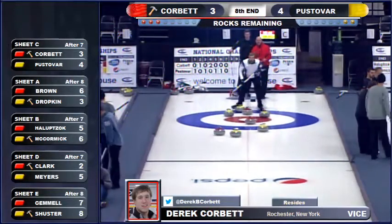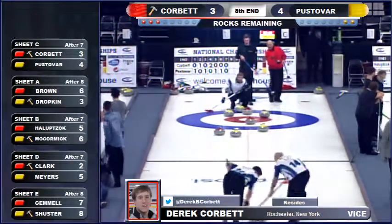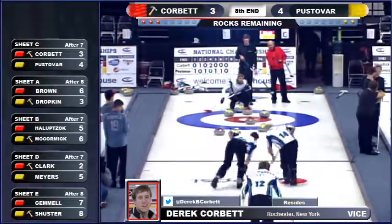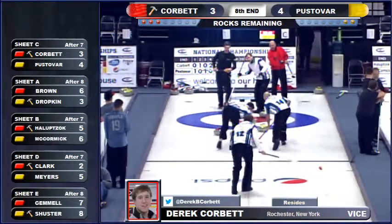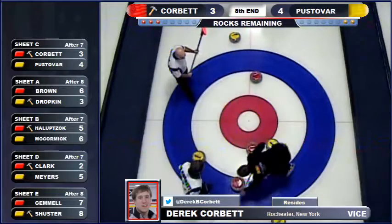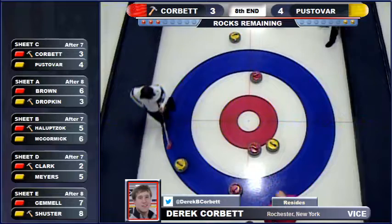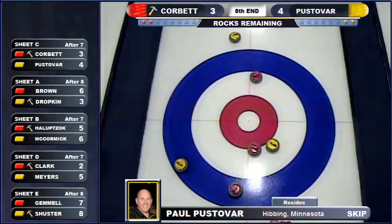Close. Yep. Hard. They're close. Overswept a little. Got it through the hole. Overswept just a hair. They end up shot, though. They're shot and protected to some degree. I think Pustovar's going to have to draw. Yeah, Paul's going to have to play that out turn draw, I think. He might have the in turn.